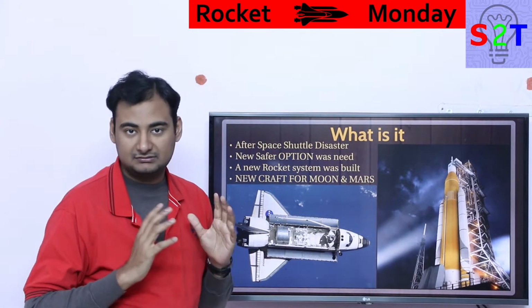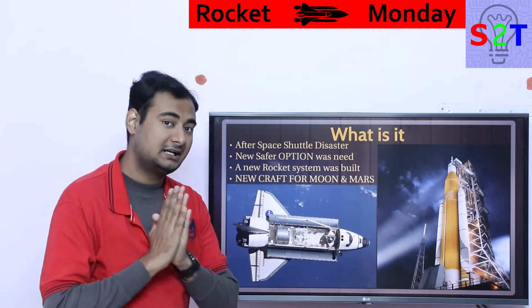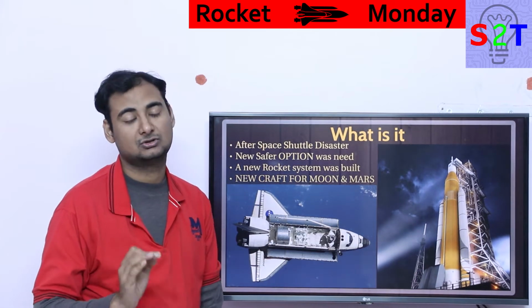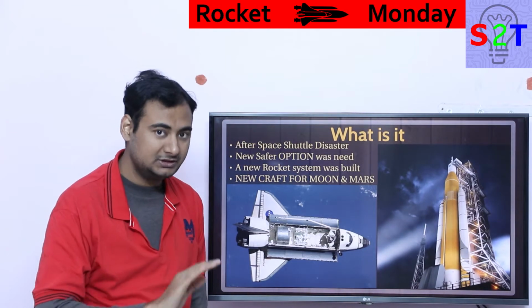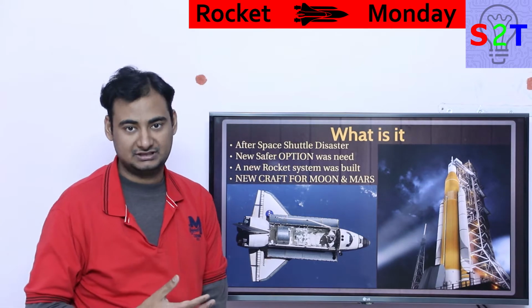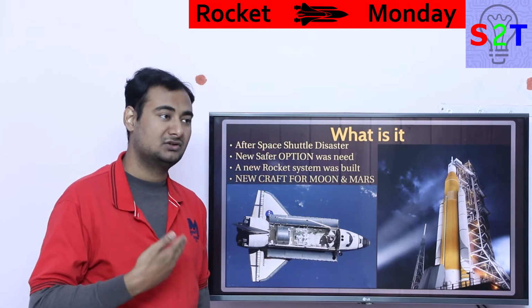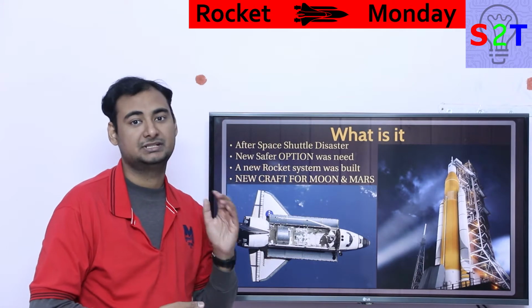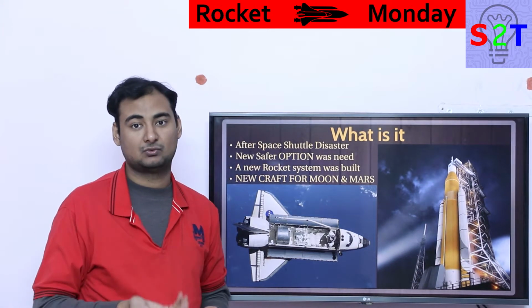So a new craft was meant to be created, and it had one different aspect compared to the space shuttle. Space shuttle was only capable of low Earth orbit. It was only designed to go into low Earth orbit. Even if you could somehow put more fuel in or refuel in orbit, it was not designed for that. The radiation shielding and the power systems were not designed in such a way that you can carry it to the moon, even just to orbit.